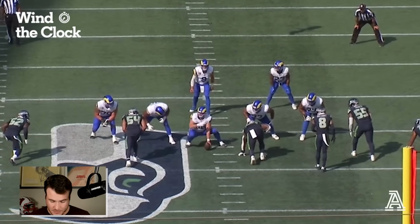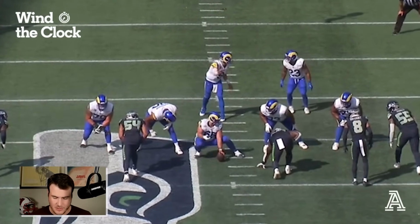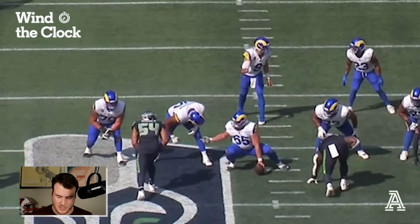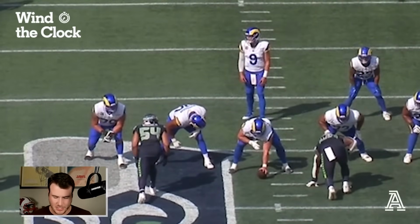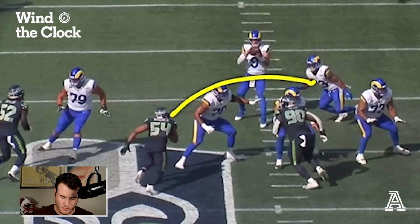The play goes, and again, you can see right there, hey, you're part of this slide right here. Play goes, you see Matthew Stafford and Kyron Williams communicating. Hey, you see who you got? And Williams is like, yep, got it. Play goes, snap of the ball. No hesitation. Williams goes right to Wagner, and he blocks him.